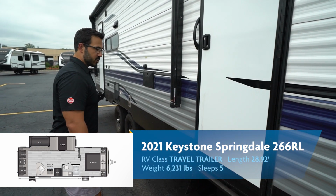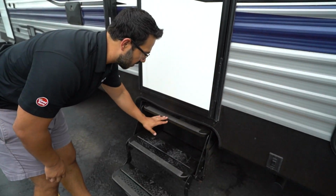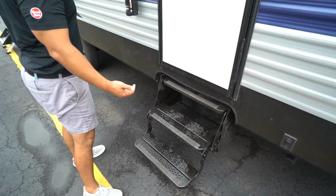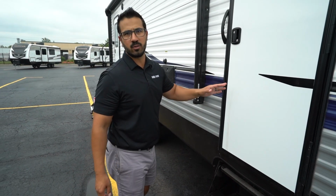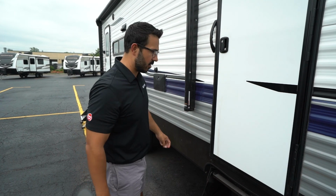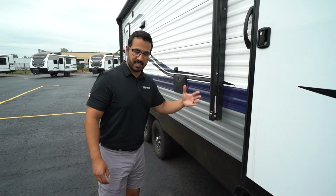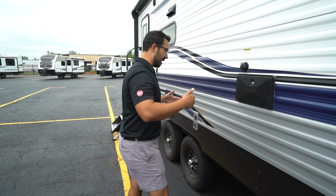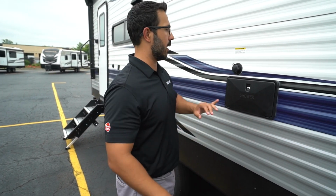This is the secondary entrance. This step does come out one further, so it should be 3 steps when fully extended here, and that will allow you up into the bedroom. As I said, I do like having that secondary access, especially if you need to take a nap during travel, because again, you're going to be closing that slide in travel. This allows you to get up in there.